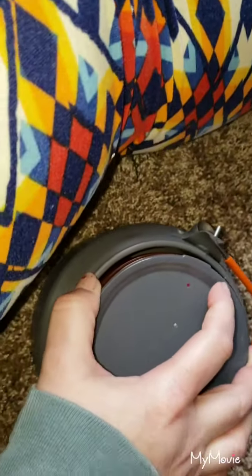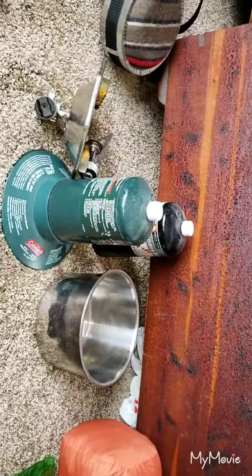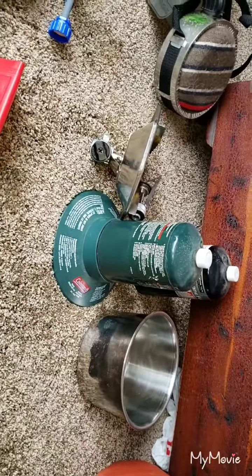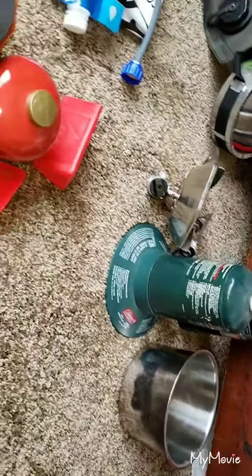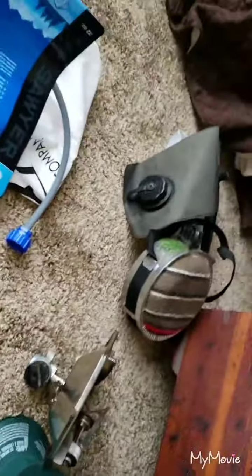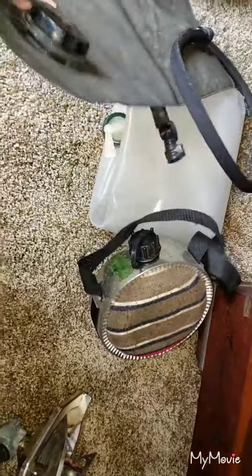I just have to figure out how to make that work once I get it. I'm keeping the bandana in there right now because I like to have that to clean up with. That fits in there. Top goes on. And so that cook set versus that cook set. And yes, folks, I would bring both canisters with me because I was so afraid I was going to run out of fuel. So, 10-year difference. Then and now.